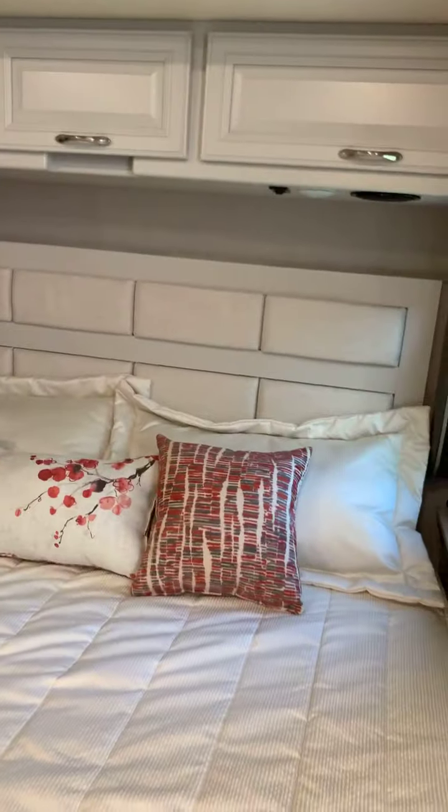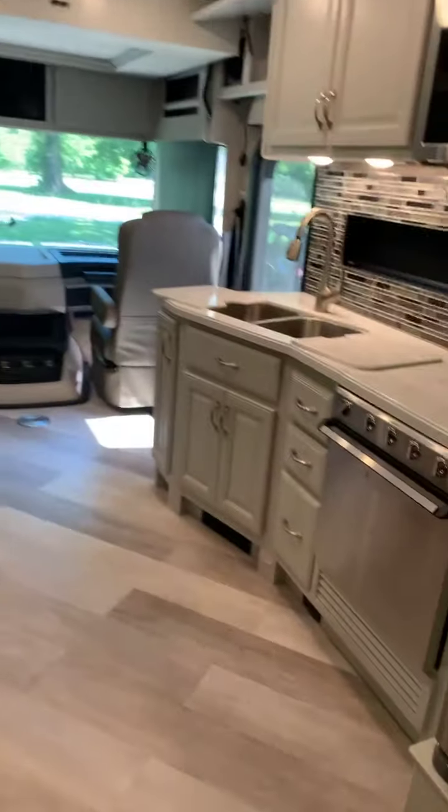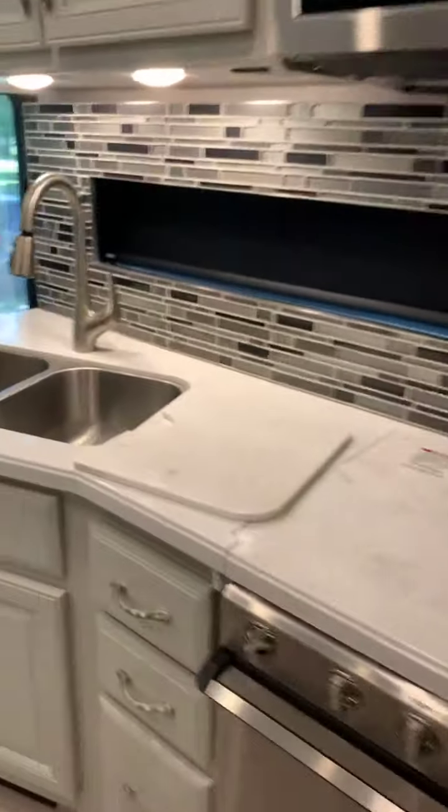Let's see, turn the light out. So that is pretty much of the inside. Now my cousin said I need to show the motor for the motorheads that are watching this. So, oh, I didn't show you the stove, did I? Sorry about that. Got ahead of myself.